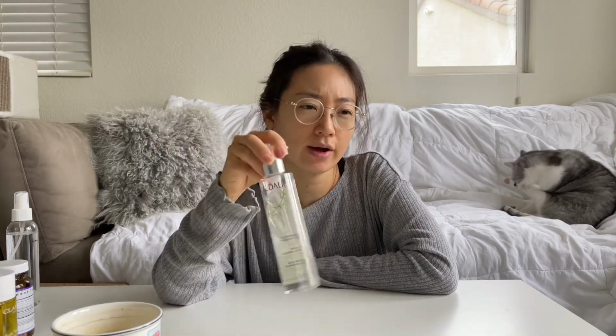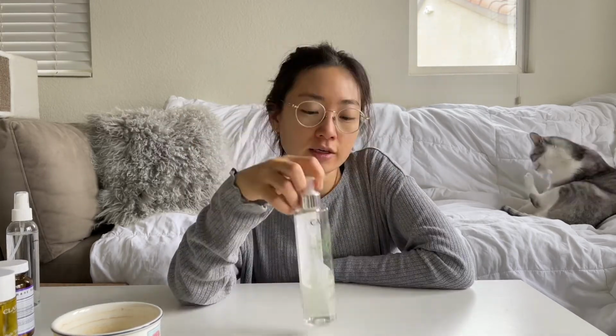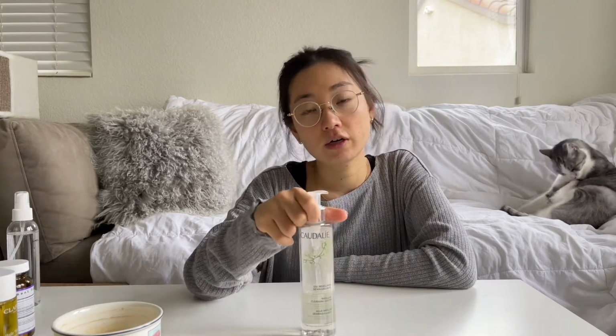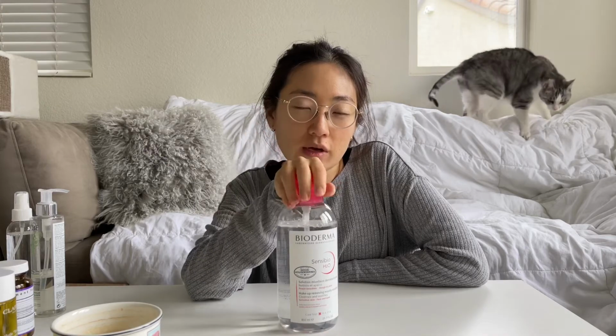Because I believe even on Sephora, it has that clean check mark. So I'm not sure why it said that it was clean, unless the fragrance in here is natural. I'm just assuming this is what was making my skin really angry, so I decided I need to try something else. I started using a different micellar water that has very good ratings on EWG. Okay, so this is the micellar water I was talking about from Bioderma.